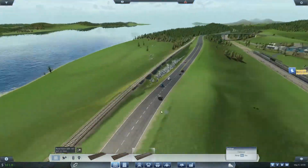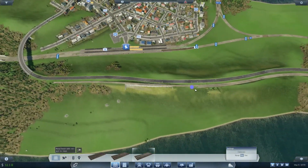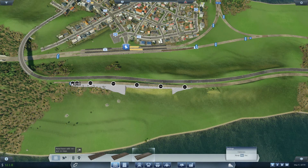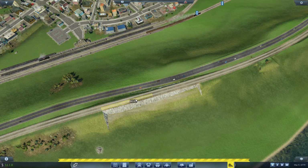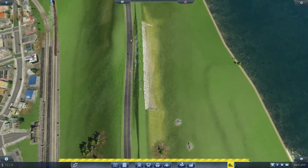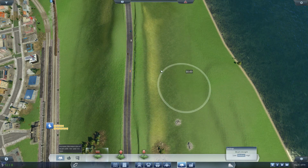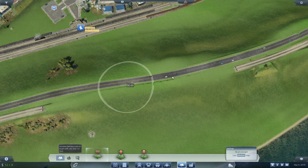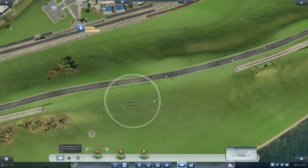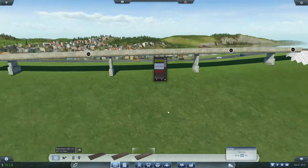No, it doesn't. Why not? Okay, let's run this one. There's something wrong in this area. And this isn't the first time I've come across issues like this. Right, let's clean that up all over again. There we go, and try again. Now it wants a bridge.